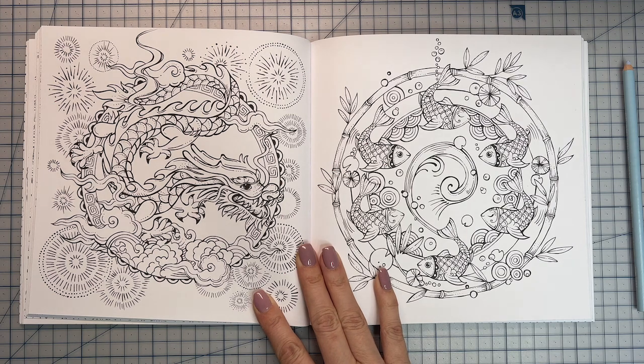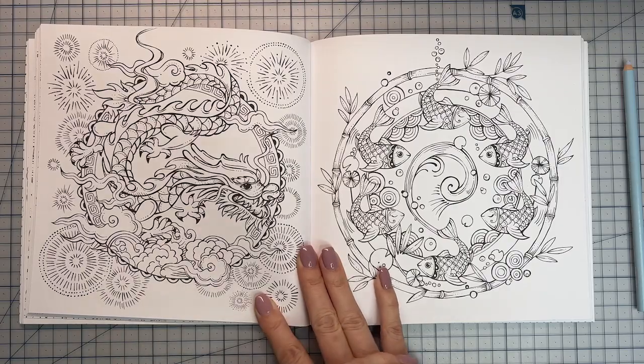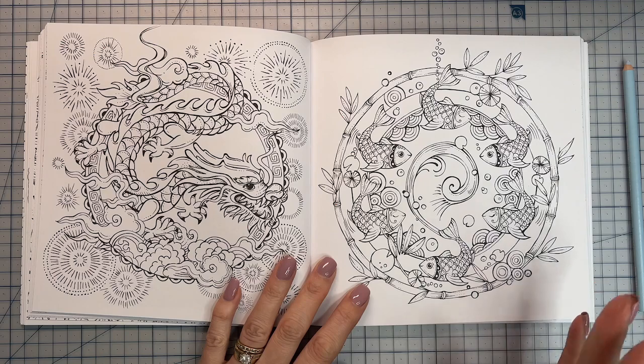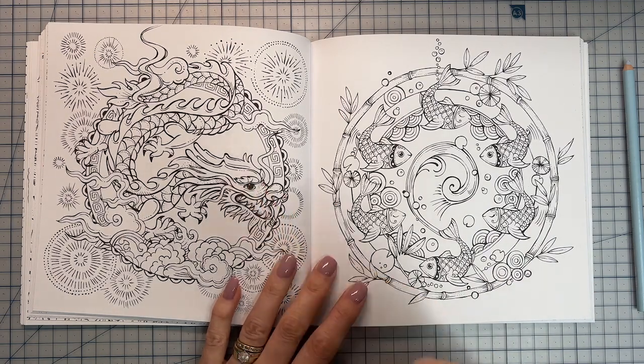Look at the beautiful bright colours you could use on this, and it's got to be red. We have to have a red dragon. We've got some fish on this page with a bamboo border, oranges and blues I think for that page, and it would match perfectly with a red dragon.